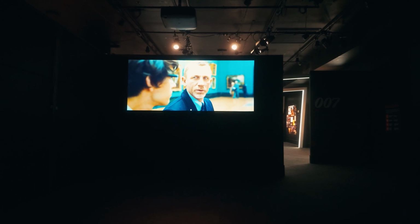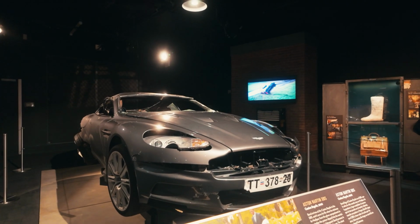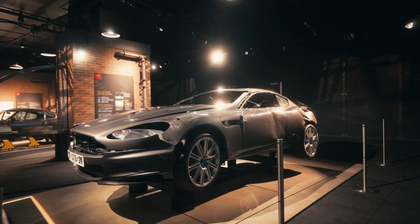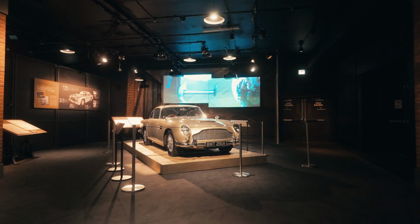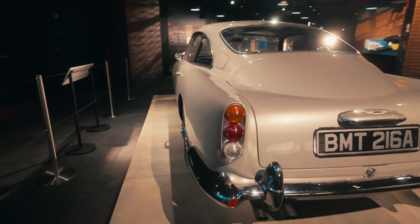We were lucky enough to catch their special James Bond exhibit featuring original props and memorabilia from the iconic films. As fans, it was an incredible experience to see these items close up.